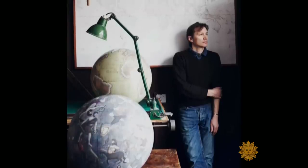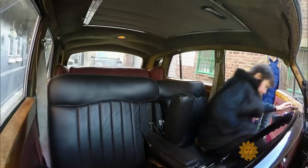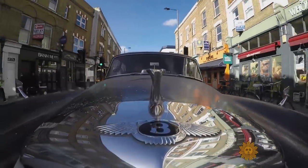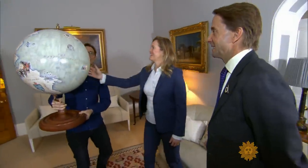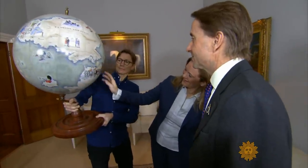Before he made globes, Peter Bellerby worked in television, ran a bowling alley and a nightclub, restored houses and an antique car. He's begun working on this 1960 Bentley. The globes and this. What's the common denominator? Obviously, I love amazing design. So, whether it's cars or globes, amazing. Peter Bellerby has made the art of the elegant anachronism his life's work. Extraordinary.